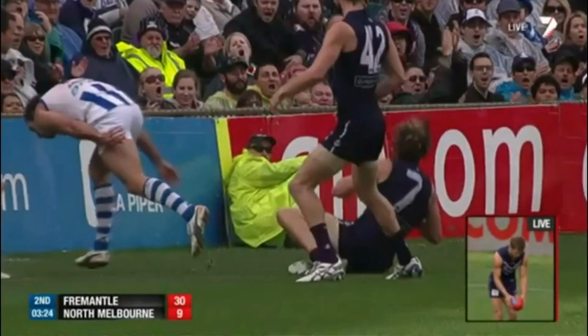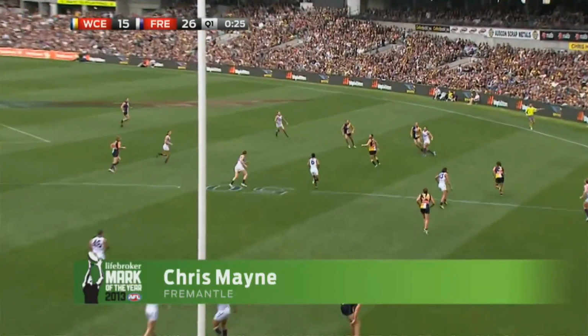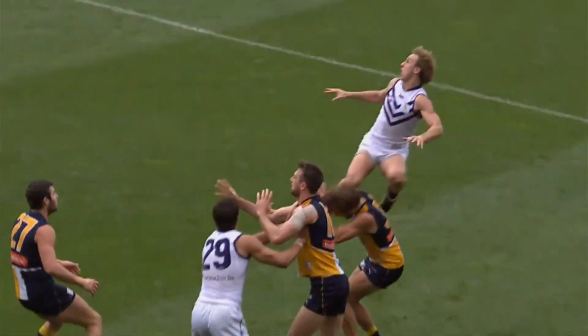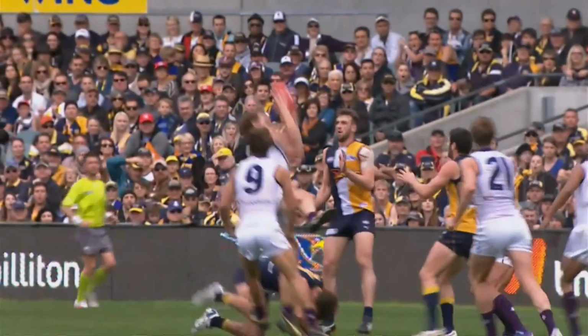The presence of mind when he hit. Johnson got Hill in the air. Main, big grab by Main. And Chris Main one of the highlights of the opening term, sky high in Derby 38.